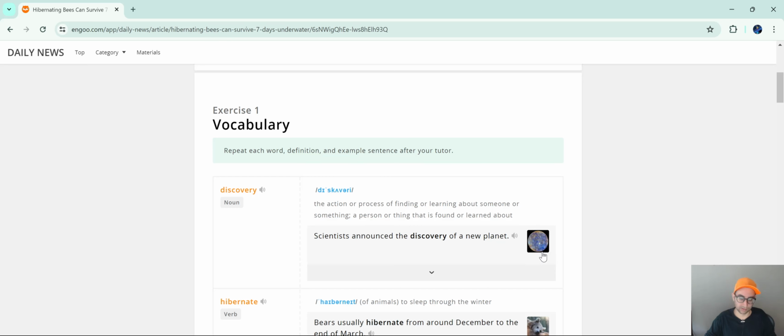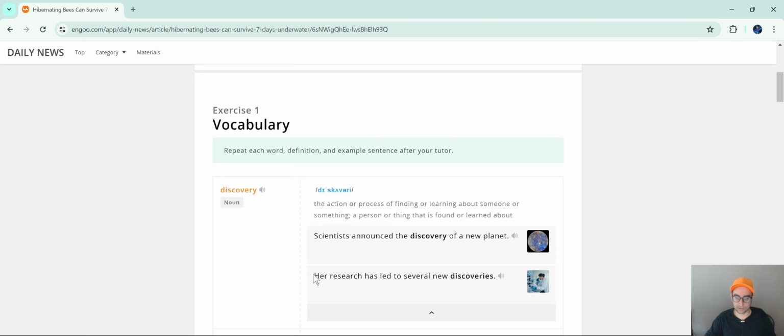Again, another cool thing, it has an image of this here, so it'll really stimulate your mind. And if you click this, you could see another example sentence pop up. Her research has led to several new discoveries. And again, they have another picture on the right side. So you could see in this photo, there's some scientist or a person, a researcher at a lab who's looking at this microscope, doing some kind of research or whatever they're working on.